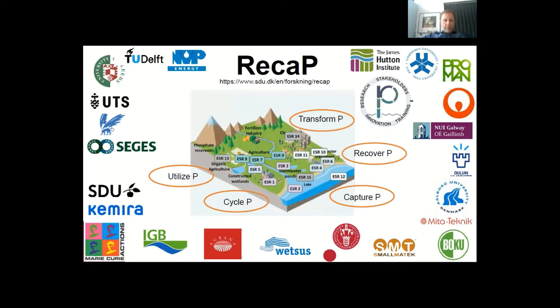Just very, very briefly, some of the focus areas we will look into: how we capture P in different environments, but also how we can recover it, how phosphorus can be utilized in agriculture again, and more basic research on phosphorus cycling in different systems. And all of this should be in the context of social science. So hopefully we can identify potential barriers or enablers for phosphorus sustainability in the future.